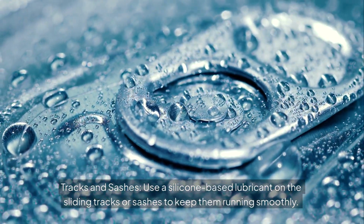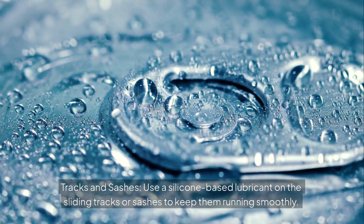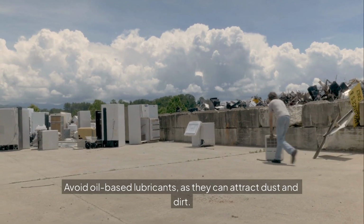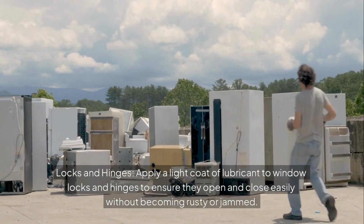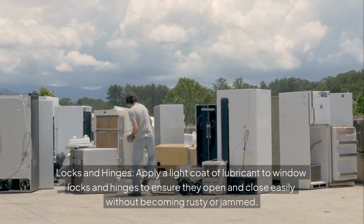Tracks and sashes. Use a silicone-based lubricant on the sliding tracks or sashes to keep them running smoothly. Avoid oil-based lubricants, as they can attract dust and dirt. Locks and hinges. Apply a light coat of lubricant to window locks and hinges to ensure they open and close easily without becoming rusty or jammed.